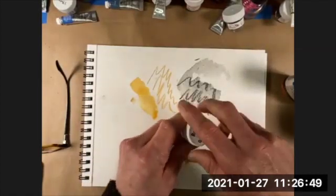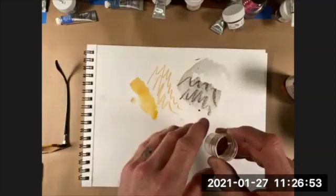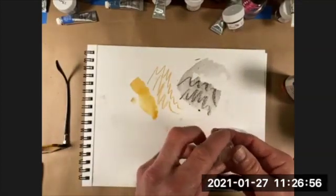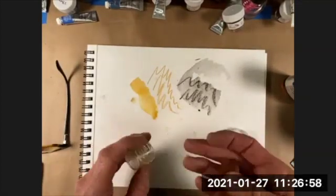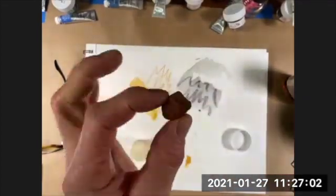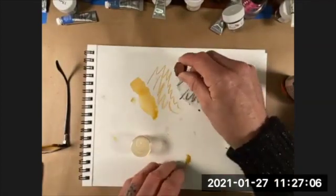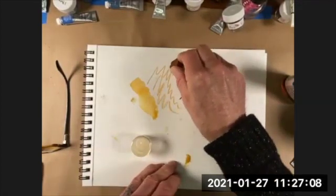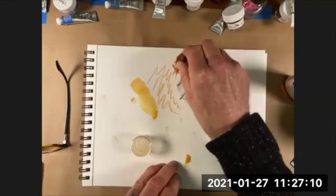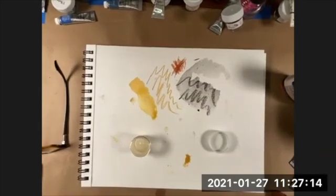Let's take a look here. We're going to move along. And Vicki, anytime interrupt me if there's a question. You don't have to look for an opportune time. I do not mind. I'll just show you this. This is a piece of red ochre. Let's see if I can make a mark with this. Actually, let's lower us back down to my surface here.